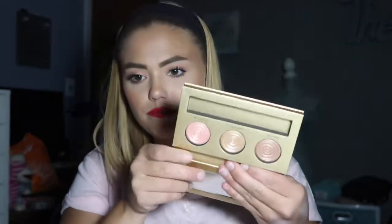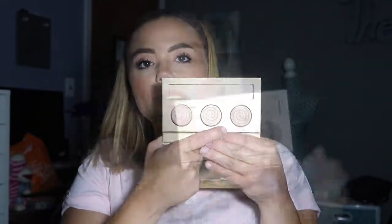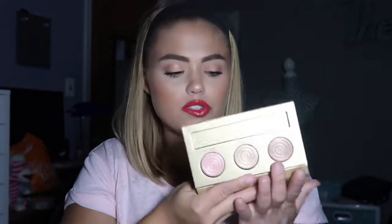So they have Peach Glow, Gilded Honey, and Ballerina. And I really like having all 3 of these options because I wouldn't want a full size of any of these until I tried them. And now I'm so obsessed. They're so, so beautiful. This is only $32, so it's a really good deal for getting all 3 of those shades.